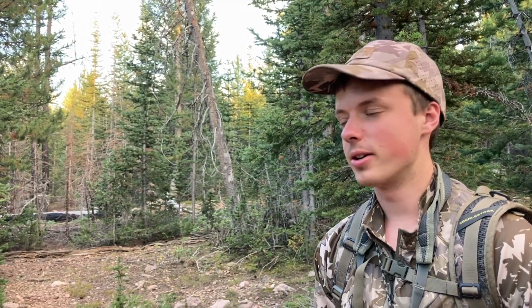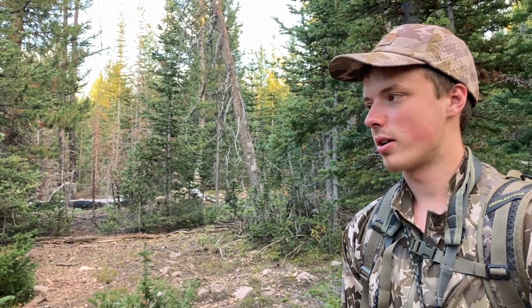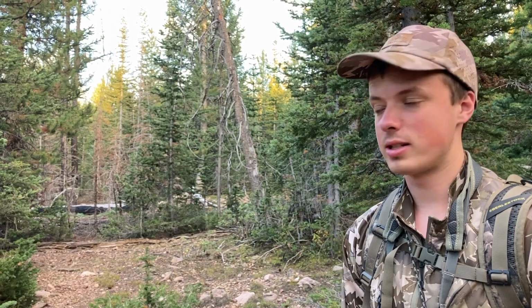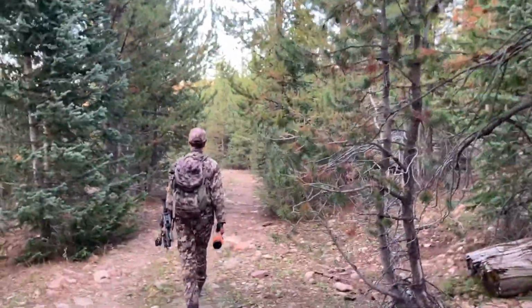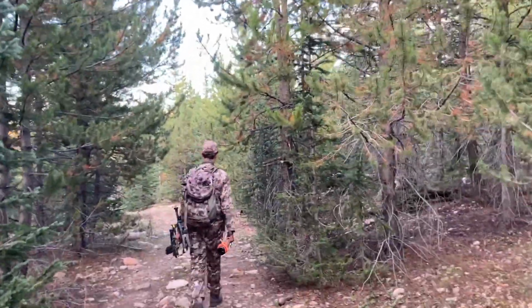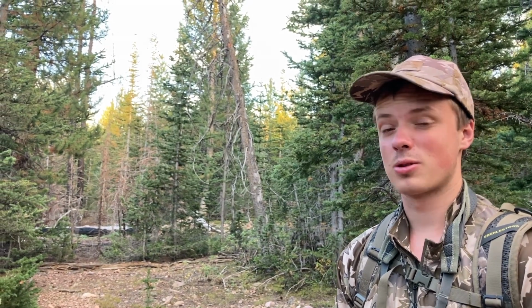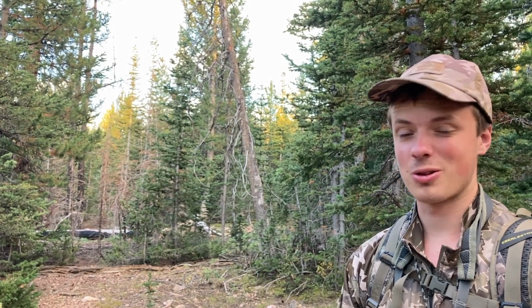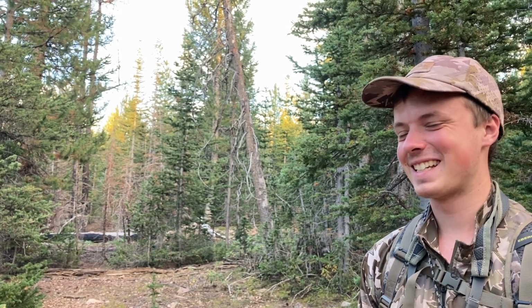Alright guys, so we have about an hour of light left. Our plan is we're gonna walk down this old ATV trail, and we're just gonna open out here, hopefully in a couple of minutes. We know it does open out, but hopefully we can get there in probably 10 minutes and call on glass. And if we're super lucky, then there'll just be elk right there. They'll come right up to us and we'll shoot them.